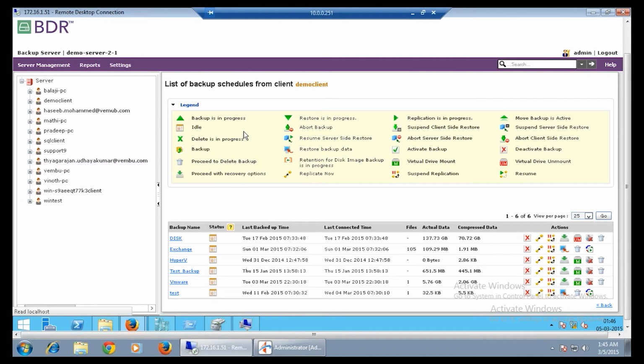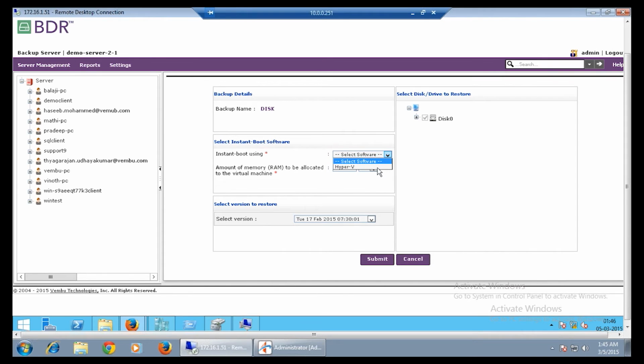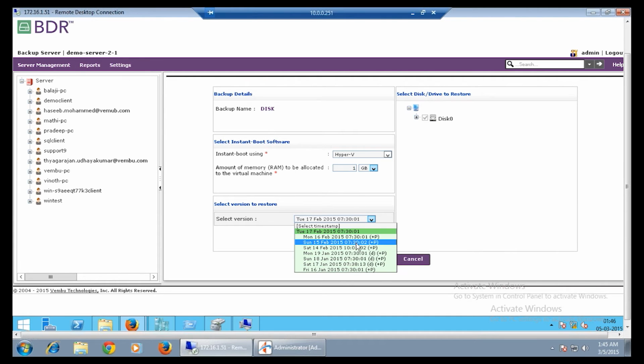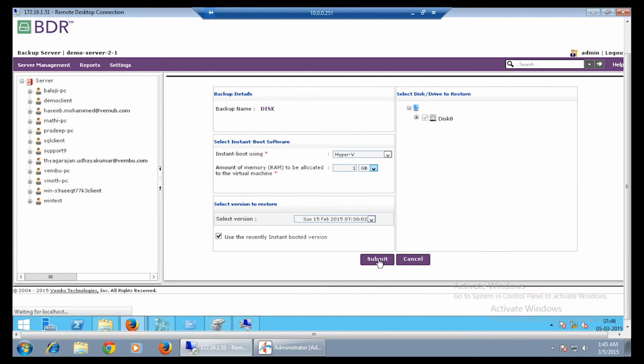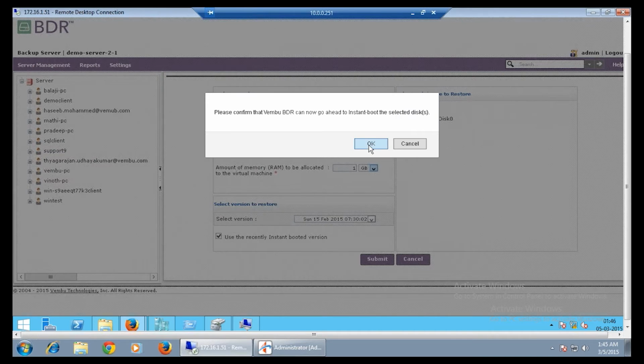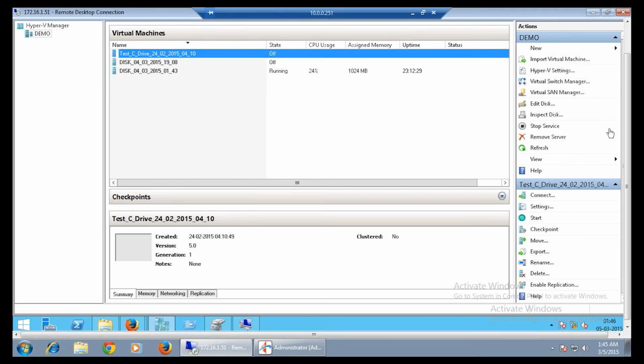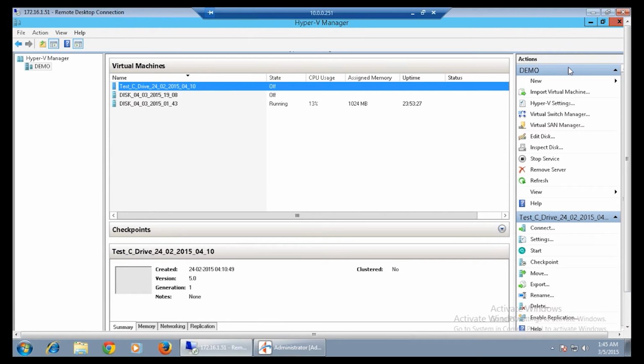So we're going to use that feature from the backup server to boot the system instantly on the backup server. So we say instant boot using Hyper-V. You can allocate any amount of memory. Choose a timestamp from which you want to perform instant boot and then say submit. And once you do that, the system will go ahead and instant boot that particular physical server or virtual machine as a VM on the Hyper-V running on the backup server.